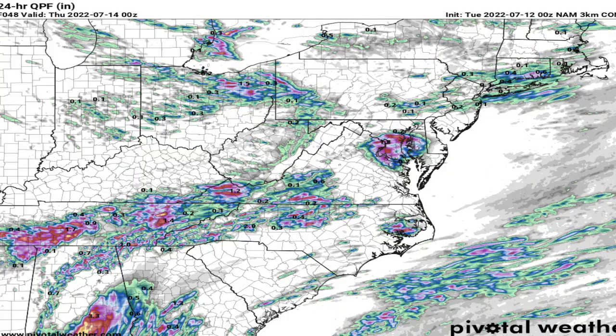Again, no tornadoes here can be really expected on your Wednesday. I think it's going to be more of a damaging wind and large hail event, if anything else.